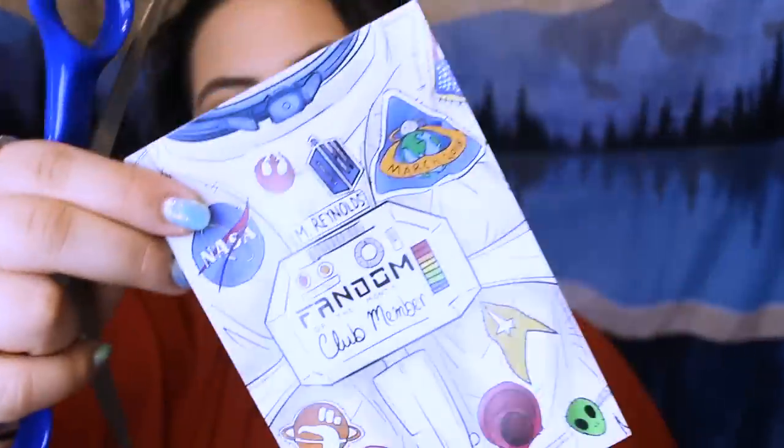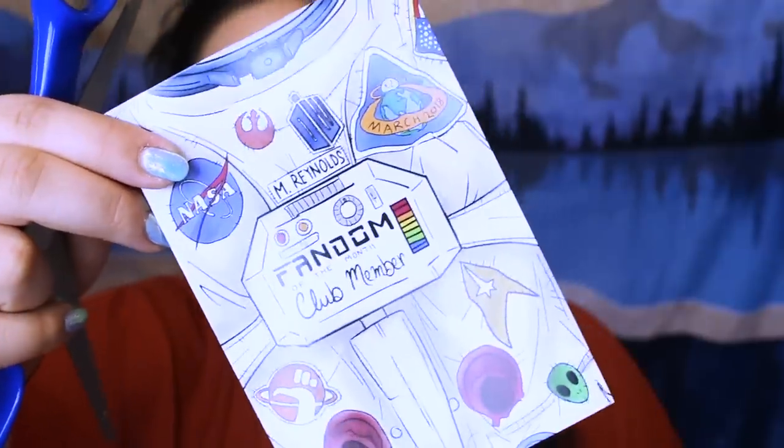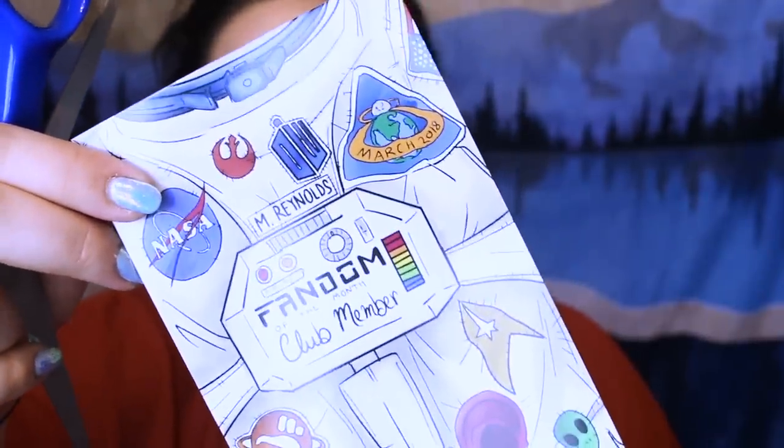This is just so fun for me, just to open everything. There's so much stuff. This box is from, I don't know, it doesn't say. Star Wars? Is this just all space? So here's the card. It looks like there's just a bunch of space stuff. So I see Rebel, I see Doctor Who, I see NASA, March 2018. Oh, I think it was for Stephen Hawking, because Stephen Hawking passed away then. Remember to look up at the stars and not down at your feet.